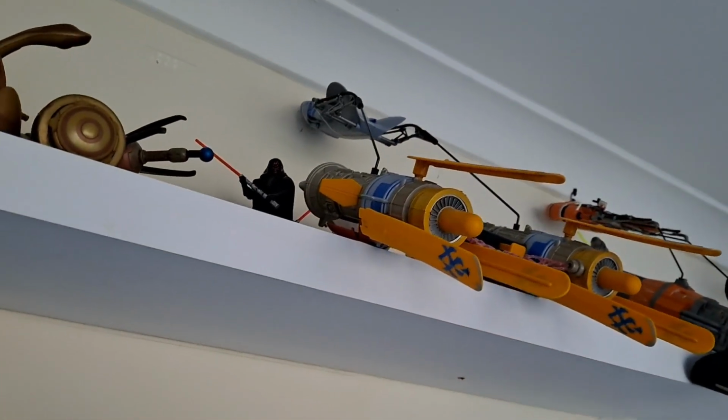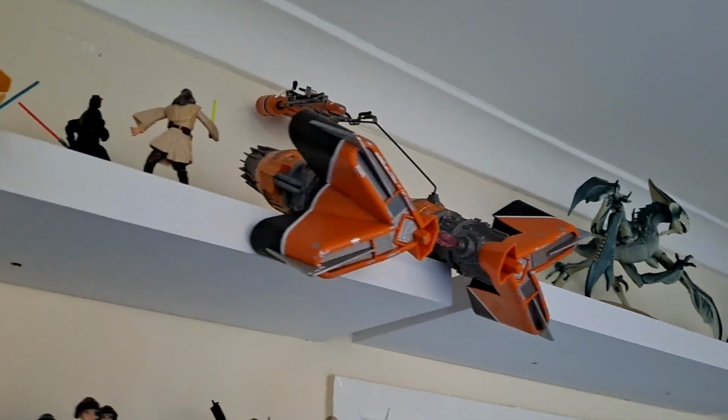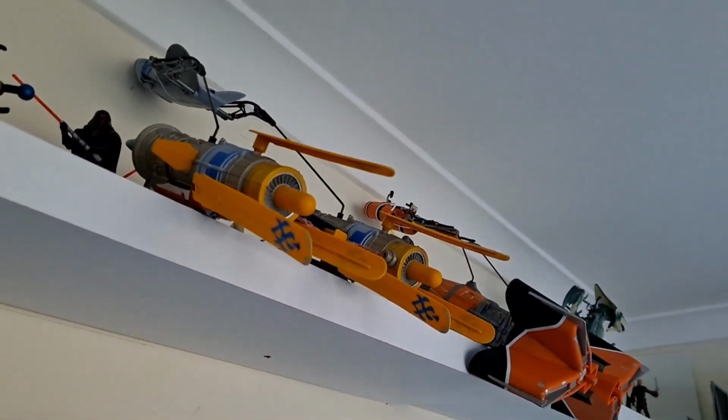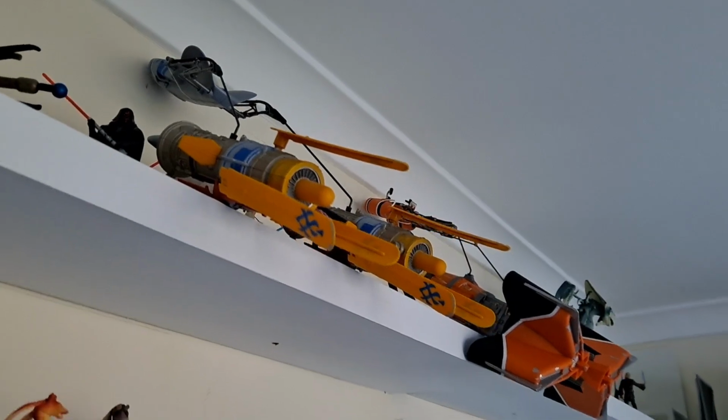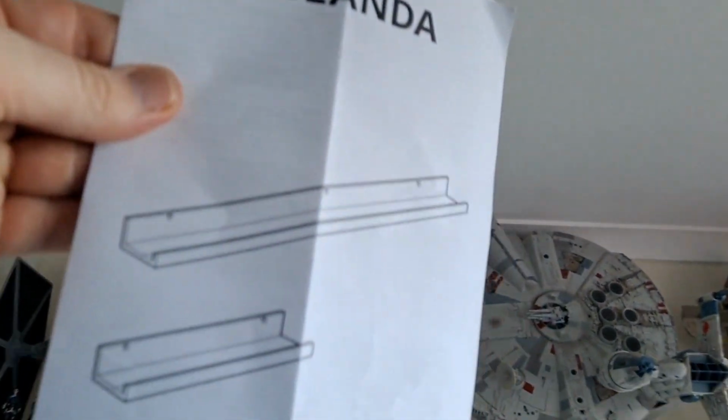Now these I've had on the shelf sat like that for a while, and I do like that. These pod races look really great coming off this shelf here like that. So I figured when I went to IKEA and I saw these shelves in there, I thought, well, I might buy some of them.